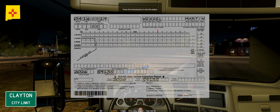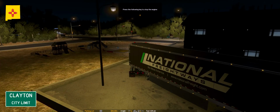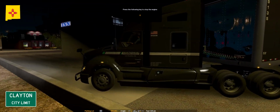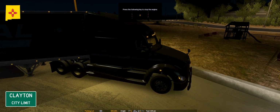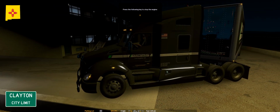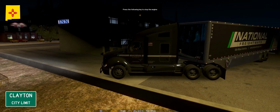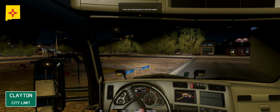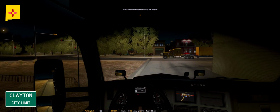Just got the engine going. Still driving the Kenworth. I forget what it's called. Should be right there. The T586 or whatever that is. See it later when the sun's up. But I got the National Freightways livery paint job on here. See it with the trailer as well. And I'm in Clayton, New Mexico, coming from Lawton, Oklahoma.